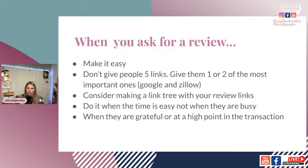So if you just got your client $9,000 from the seller, and you got it under asking, and you got a home warranty, and you got the home furnished, that might be a really great time to ask for the review, right? Or maybe even after you go through the repair request. Think about the high points in the transaction that make it easy to get a review.